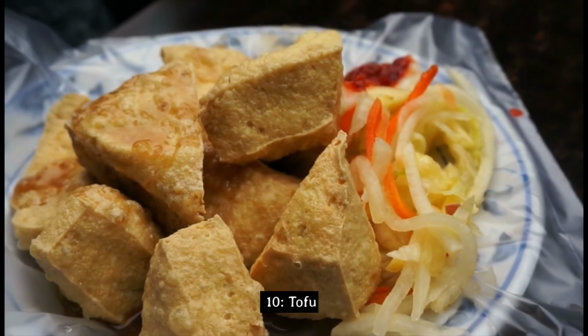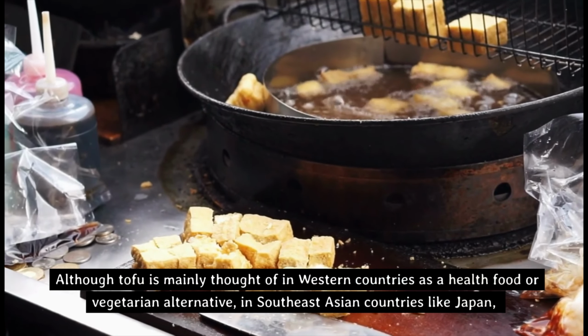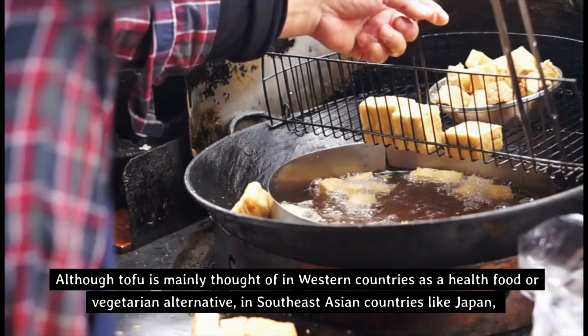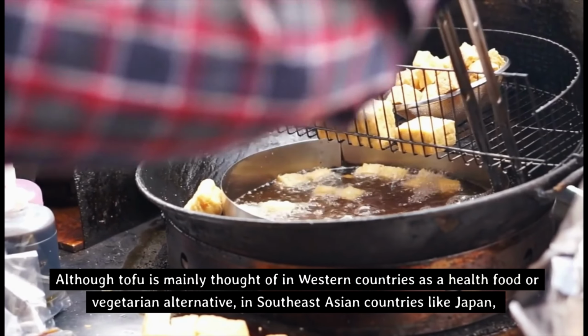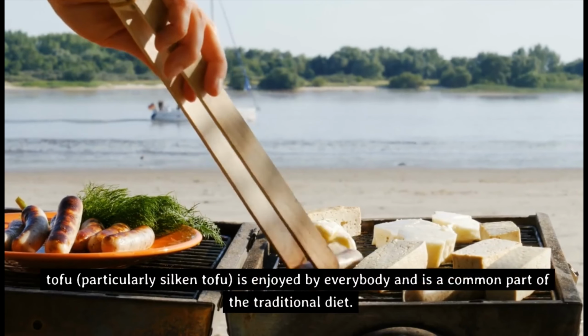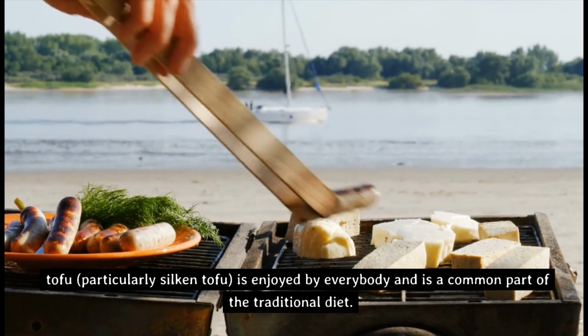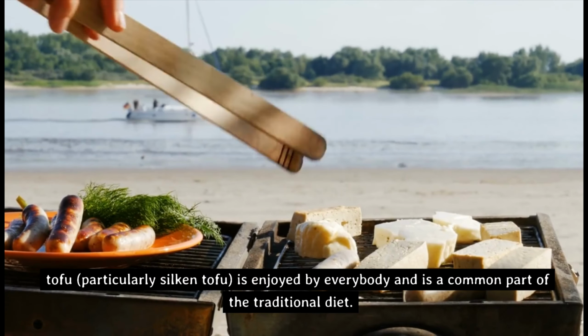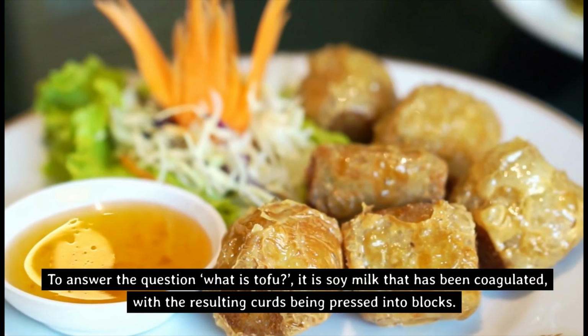10. Tofu. Although tofu is mainly thought of in Western countries as a health food or vegetarian alternative, in Asian countries like Japan, tofu, particularly silken tofu, is enjoyed by everybody and is a common part of the traditional diet. To answer the question, what is tofu?